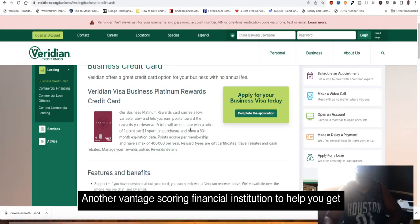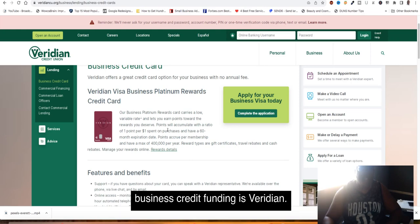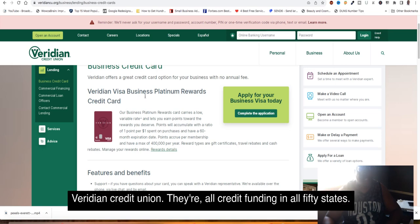Another Vantage scoring financial institution to help you get business credit funding is Veridian. Veridian Credit Union. They're all credit funding in all 50 states. Now they offer a business credit card.